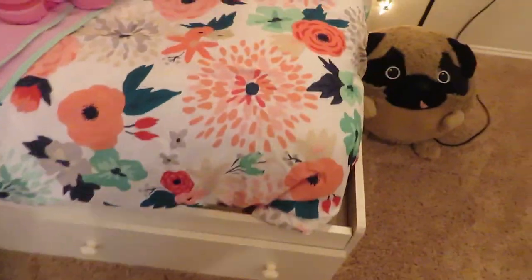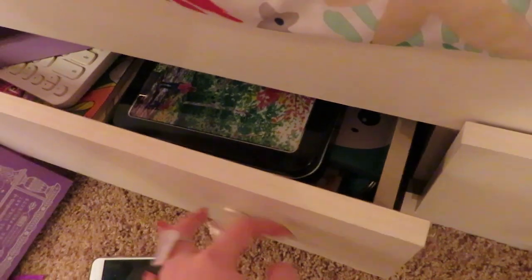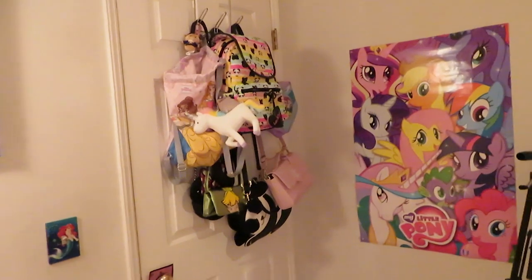So that's that. Oh, I didn't show you what's in these drawers. So these are, it's kind of miscellaneous. So this is like stickers, scrapbooking stuff, mostly stickers and like paper. Yeah, like just like coloring books, crayons, that kind of stuff. We have come to the end.